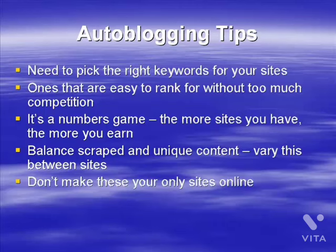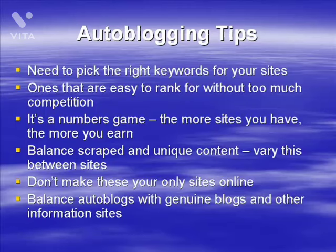But I would recommend that you don't make auto blogs your only online sites. Certainly have them as a stream of income, but just in case something happens to them or Google decides to change its mind about sites, have other streams of income. You do not want to run the risk of having your business wiped out because of one of the whims of Google. So you've got to balance auto blogs with genuine blogs and other information sites, products for sale, shopping carts, membership sites, etc. So you've got to get the balance between them all right, and if you can do that, then you're going to do very, very well.